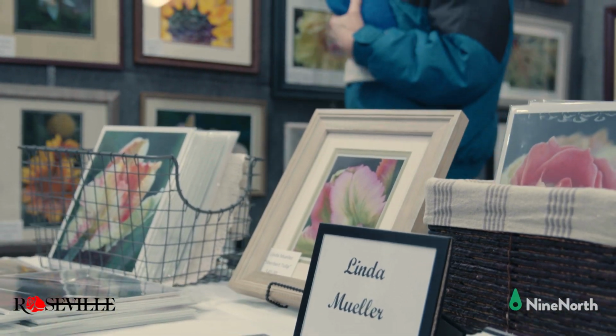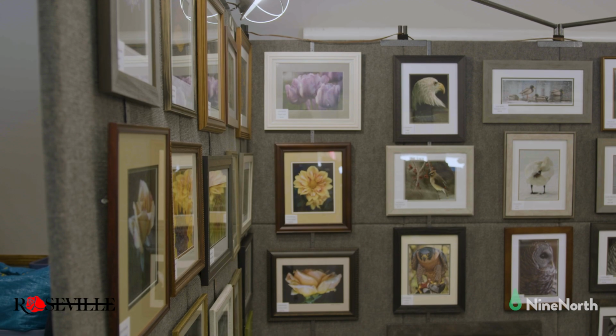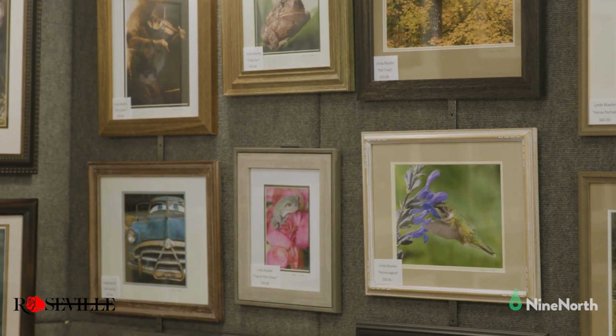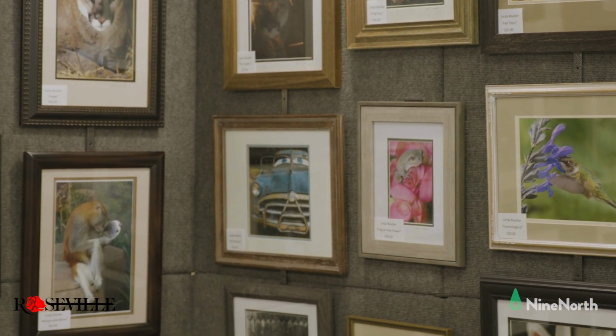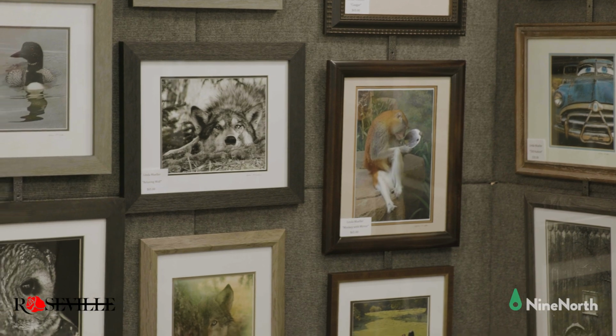I started years ago when my daughters were in dance. I was using a film camera at the time, and I used to photograph them a lot. Then I joined a camera club in 2007 and switched to digital, and I've been doing it ever since and just love it. I like to do a lot of macro photography, so it's just kind of little things here and there, and so it's just everything. I love animals and flowers, and so yeah.